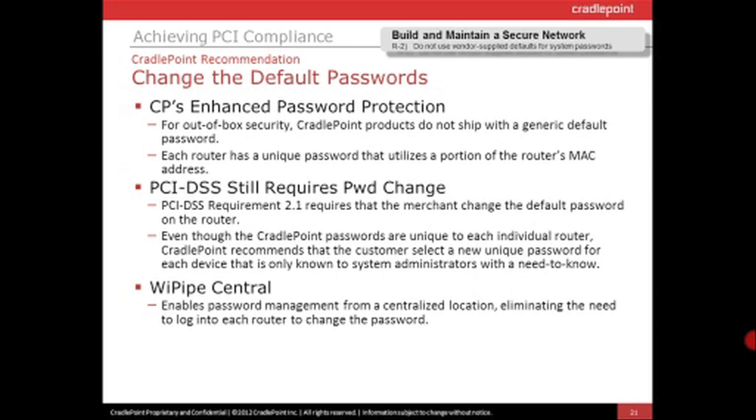However, it's still a vendor default password, even though it's unique to each device. A hacker can look at the CradlePoint ID, the MAC address, and look at the range, and it'd be fairly simple for them to cycle through the range of MAC addresses that CradlePoint has. So even though each router has a secure address, you want to change the password. And you want to change it not just at the very beginning when you're first setting it up, but you need a process where you're changing it on a regular basis.